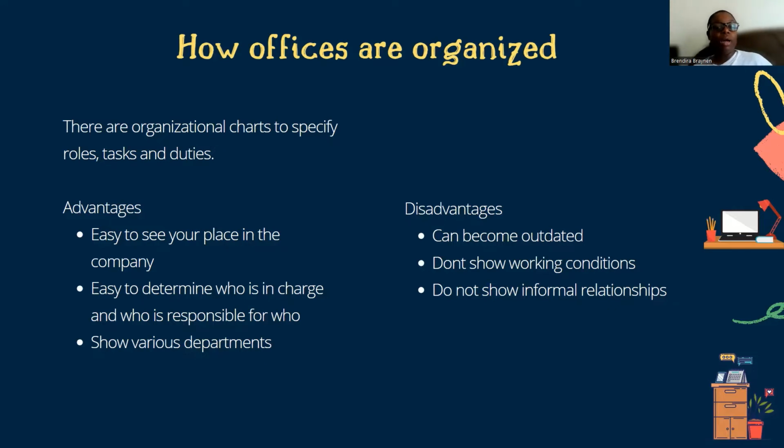When we have a chart, it's easy to see where you stand in the company. What's your place? Am I a manager? Am I a supervisor? How many persons do I even have above me in the corporation? That's important. It also helps you to understand exactly who's in charge and who's responsible for who. Somebody above you in the organizational chart, if they are directly linked to you, is responsible for you in the sense of making sure you do what you were hired to do.